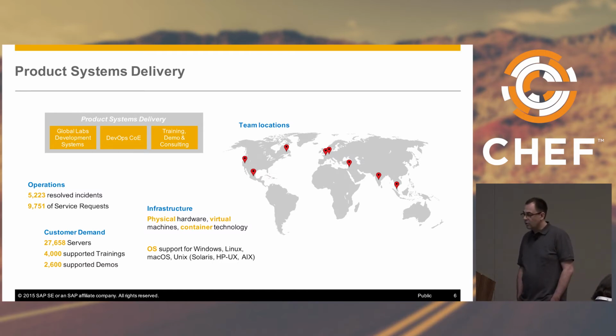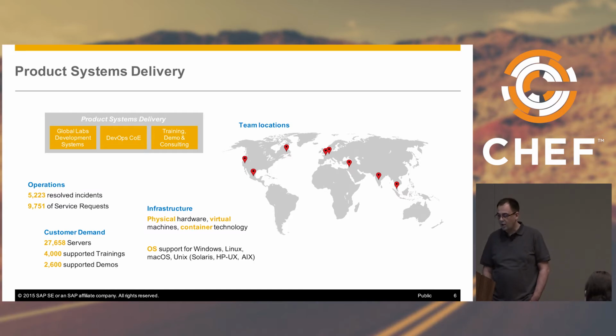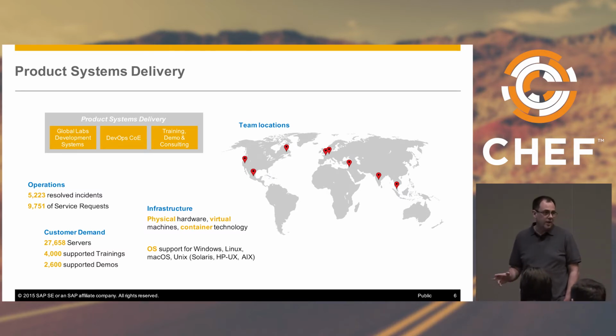Our team is distributed worldwide as well, since we are an enterprise company. We have teams sitting in North America, in Europe, and in Israel, India, Singapore, and China. The infrastructure we have to operate on is very mixed. We have, of course, physical hardware, which we have to operate. We have virtual machines, which we have to operate. And we have also recently started to operate on container technology, also providing the orchestration layer for this kind of technology, for which we provide support.